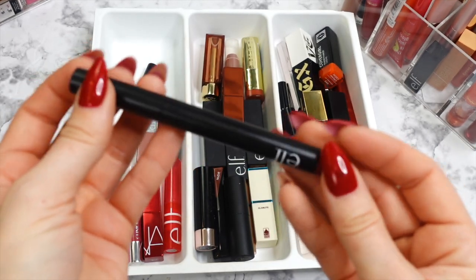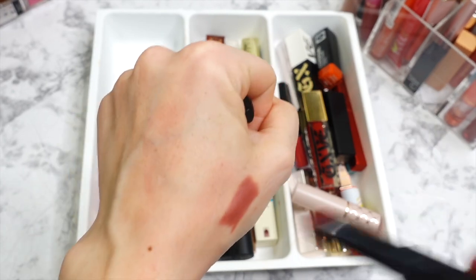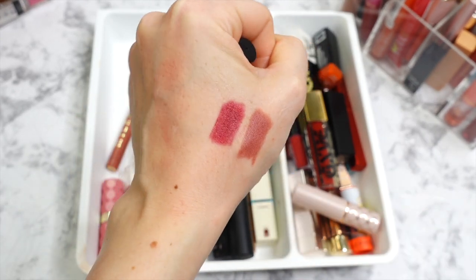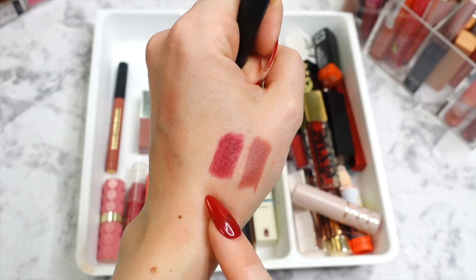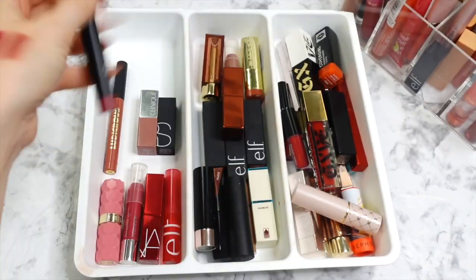This one from e.l.f. is a matte lip color in the shade Wine. I will tell you, this is one of my favorite, very unique shades in my collection. I don't believe this one is available anymore. I think they discontinued it. I think it's really, really flattering on me. I really love it for winter and the holiday season. I'm definitely going to keep it.